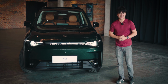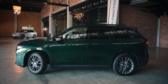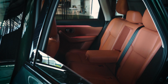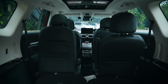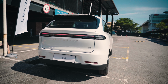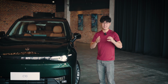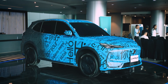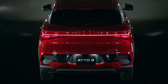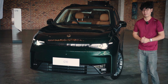So how big is the C10 exactly? Well, if we were to compare it to existing cars in the market now, it's quite close in size to the Proton X90. That being said, this is a 5-seater SUV, not a 7-seater or a 6-seater SUV like the X90. Nonetheless, this is definitely a very big SUV. If you were to take rivals from the EV space, it's comparable to, say, the upcoming Proton EMA 7 as well as the very popular BYD Atto 3. However, it's worth noting that this car is still bigger than those two aforementioned EVs.